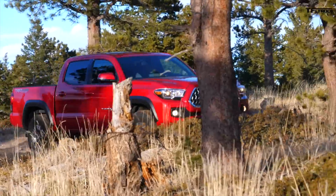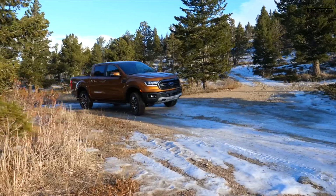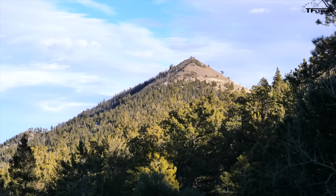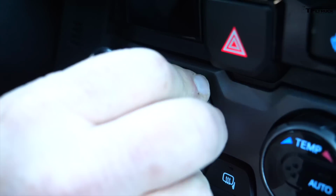You crazy truck freaks asked for it, you're gonna get it. Yep, that's right. We have the sales leader, the Toyota Tacoma TRD Off-Road on Gold Mine Hill with the 2019 Ford Ranger FX4. And Gold Mine Hill is one of our Rocky Mountain trails. It's snowy and icy. We're gonna test every off-road feature today and see how they compare. That's coming up right now.